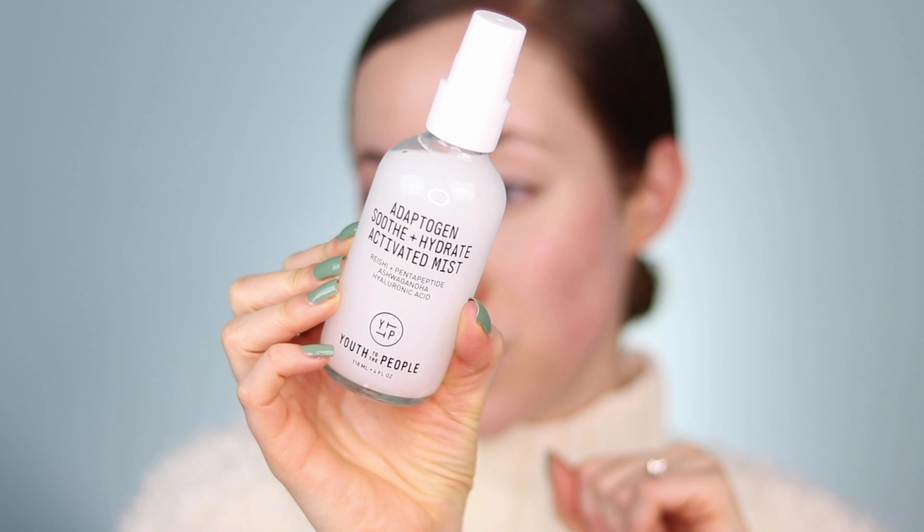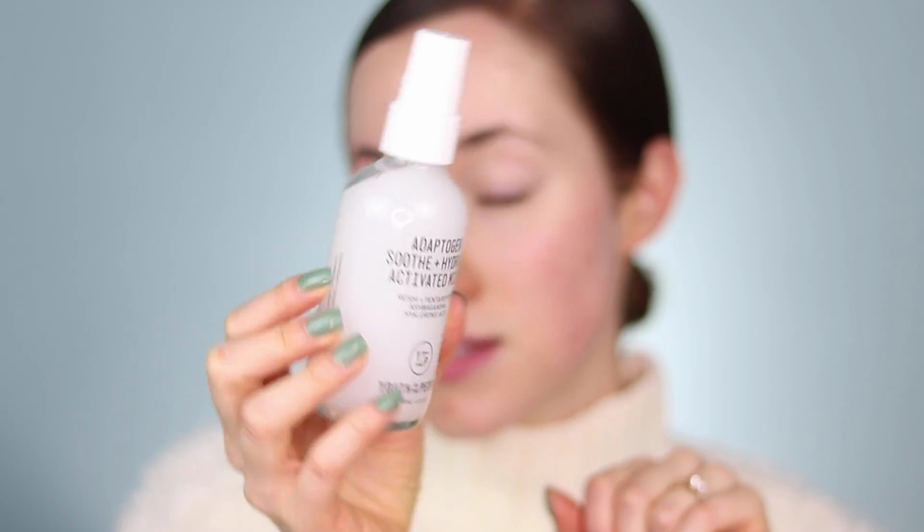I actually just received this in the mail like 30 minutes ago. I ordered it during the Sephora VIB sale. This is the Youth to the People Adaptogen Soothe and Hydrate Activated Mist. This has reishi, pentapeptide, ashwagandha, and hyaluronic acid. Basically, you'll see a theme within all the products that I chose today. I found everything that has hyaluronic acid in it because that is a life-saving ingredient for dry skin.